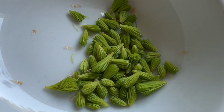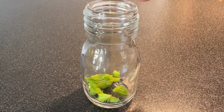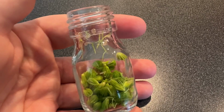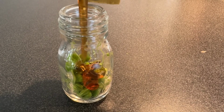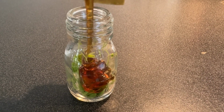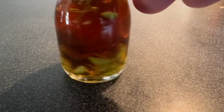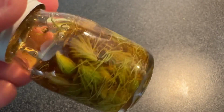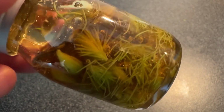I collected some spruce tips and put them in a jar. Then I added honey. Try to stir it. And then I let it sit for like a week or two.